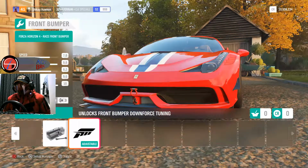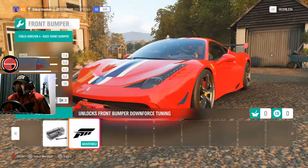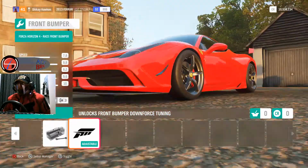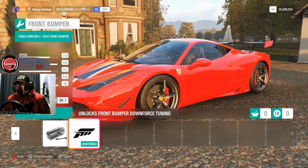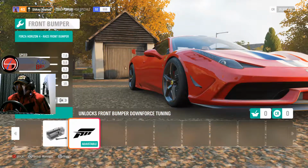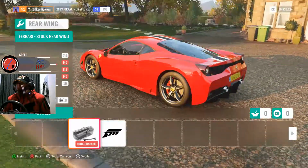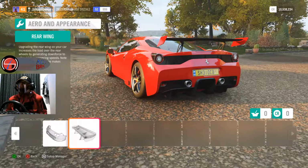And we have the Forza body kit here. I really don't want to do this to the original 458 Italia, but since this is the more aggressive one, why not, right? I hope. And of course we have the wing. Sure, we can have no downforce, but I would rather have more downforce on the rear.